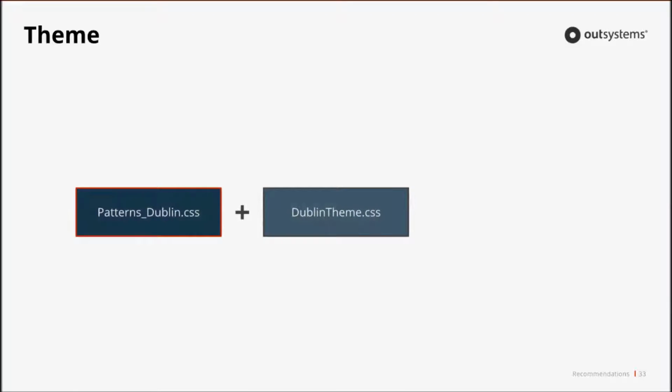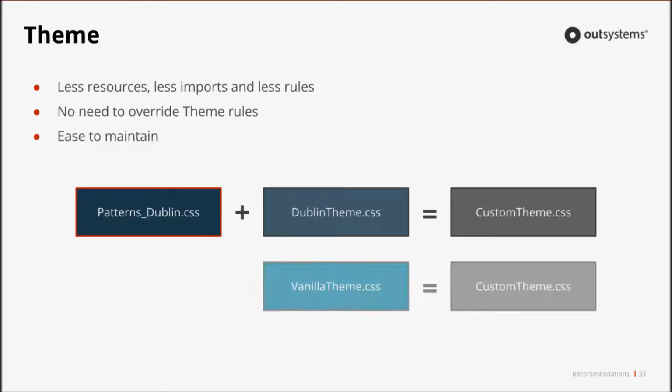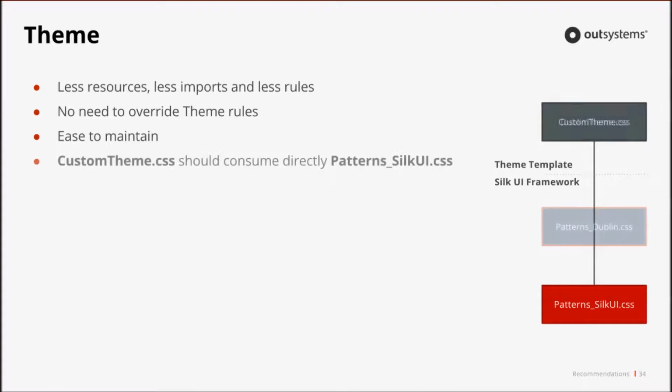So if you want to work on top of Dublin base, for example, for fewer resources, to avoid overriding rules and for easy maintenance, we recommend that you merge these two CSS files into your custom theme. Since Vanilla is a brandless theme, you could start working on top of that. So with this change, you also have a reusable corporate theme ready to be used in multiple applications.